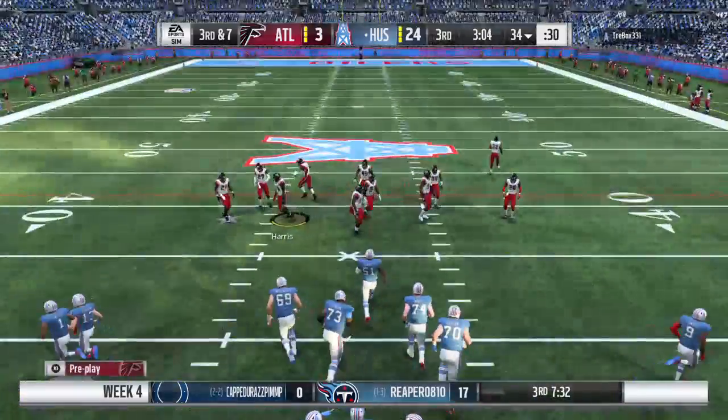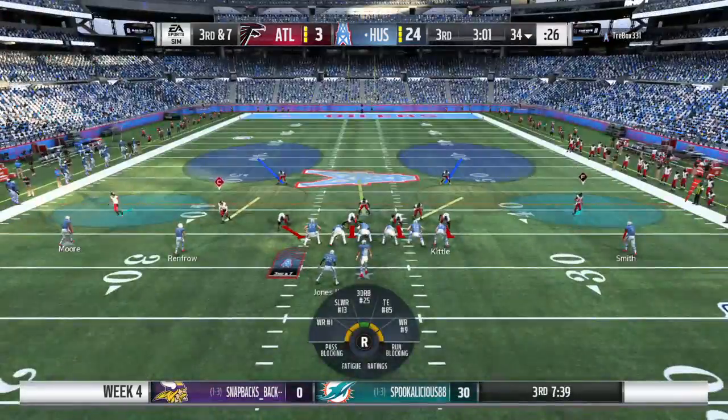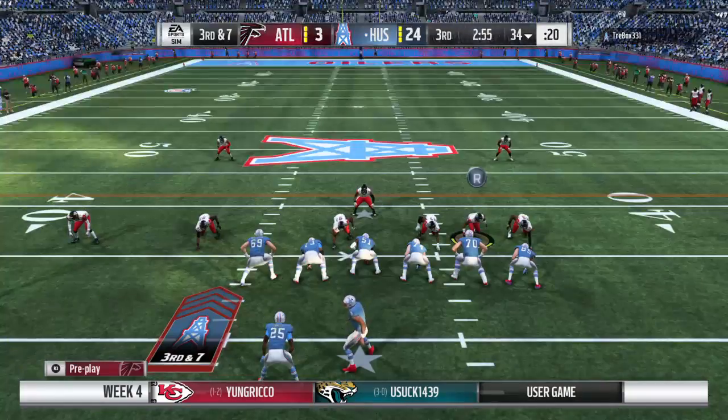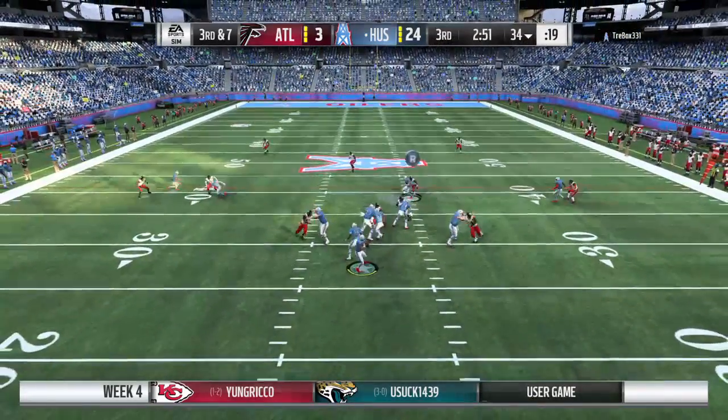The offense on third down, they've converted 4 times out of 6. Not bad. This is 3rd and 7. All right, now, lucky 56. To throw is Jackson.